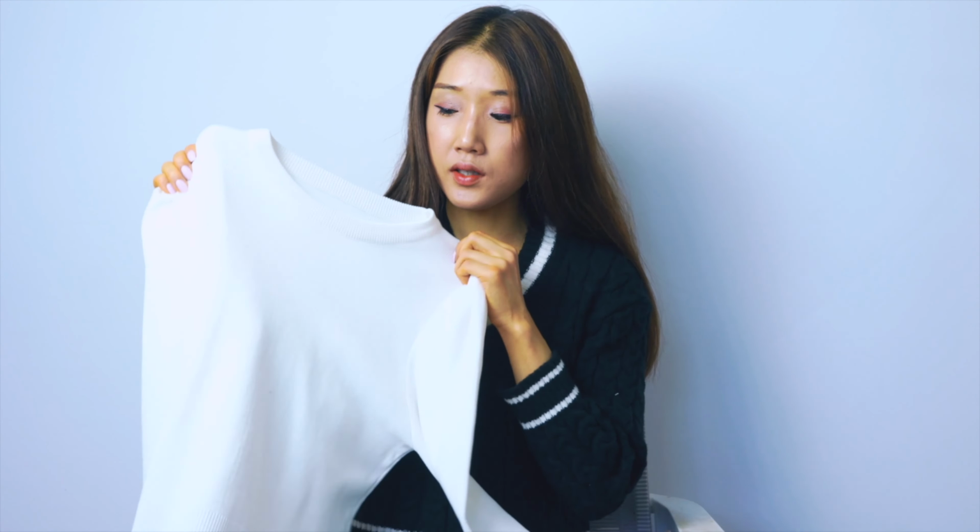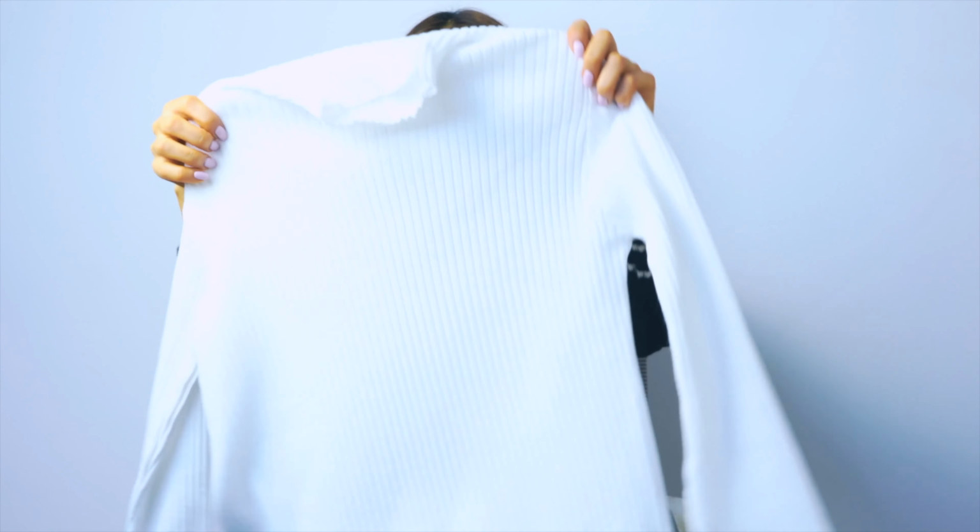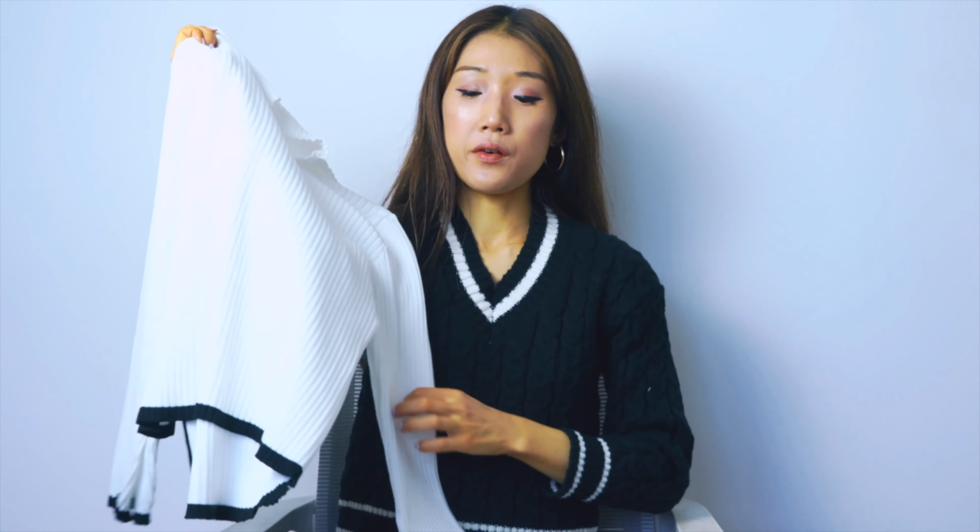It goes really well with all my plaid skirts. You can also wear this one for your work, definitely with tailored pants or shorts. This is the next item. Oh my god, it looks very special. You can see it has bell sleeve details here.